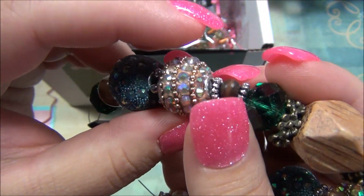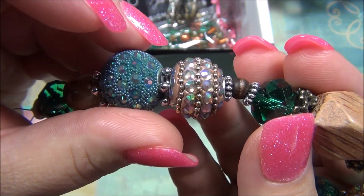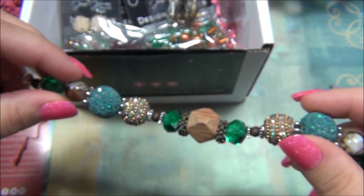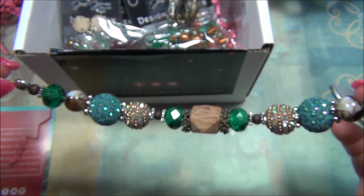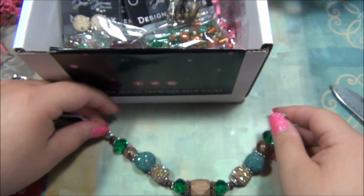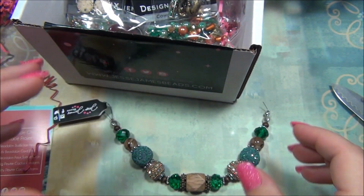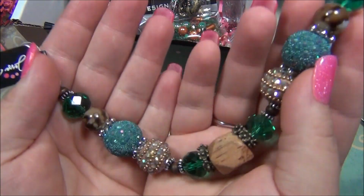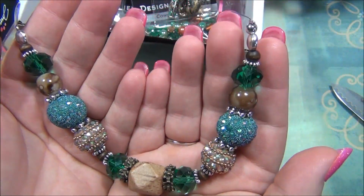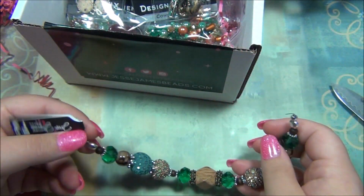And I bet these beads are handmade. They have to be. Just look at that. It's so fancy. Every time I see one of these strands strung like this, I want to make something with it, but I don't want to destroy the pattern. I want to use the same pattern that I get in the strand, just because of how beautiful they are and how perfectly they string them. That's really pretty.